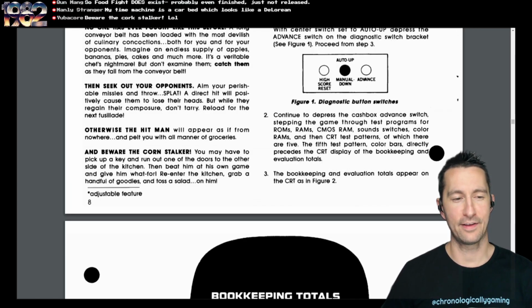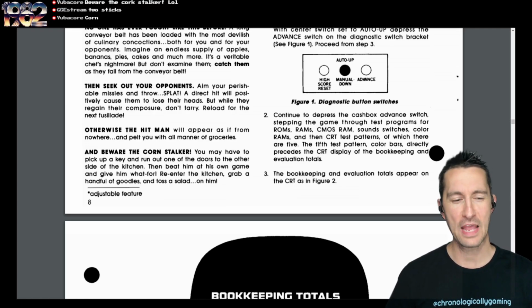Otherwise, the hitman will appear as he appears from nowhere and pelt you with all manner of groceries. Wait, so they got a hitman in this game too? And a corn stalker. Beware of the corn stalker.